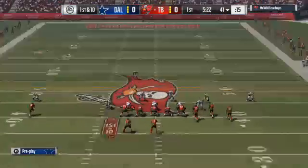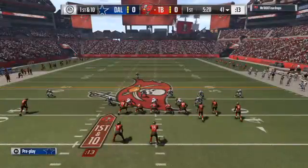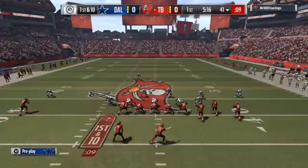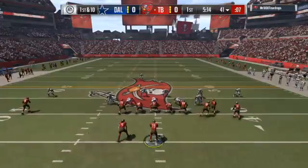Detroit! Detroit! Now let's go! 3-19! 3-19! Leopard! Green 39! Green 30!